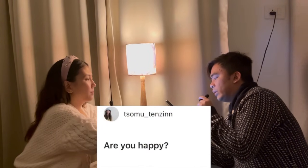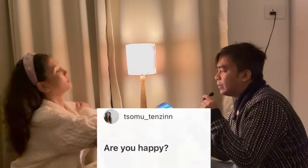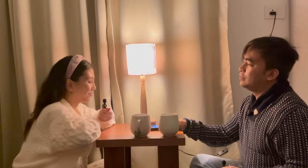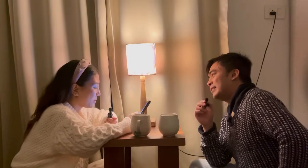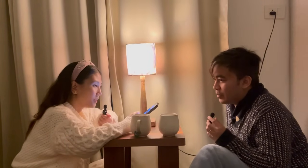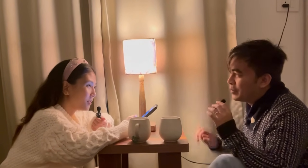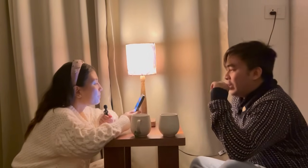Somu underscore Tenzing asks, are you happy? I am happy. That's very simple. Yeah. Of course. What do you expect? I have two beautiful daughters. I have a handsome husband who is very supportive. What more can I ask? That's it. I am happy. I'm very happy. You have a husband. You can remove handsome. Yeah. Because you're handsome. What? Okay, girl.